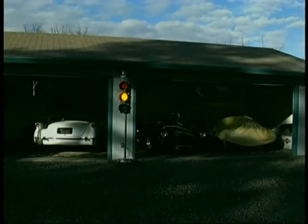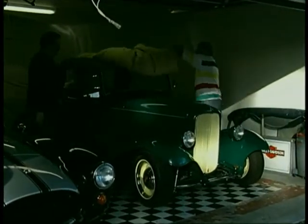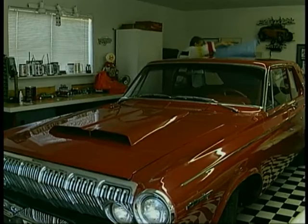Bob Lee and his family enjoy their car collection. And, well, let's face it, when you have a collection with these types of cars, it's easy to have fun. From street rods to raw muscle, you're going to love today's show.